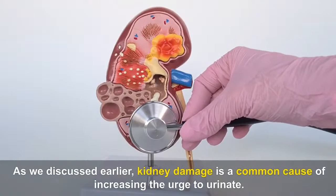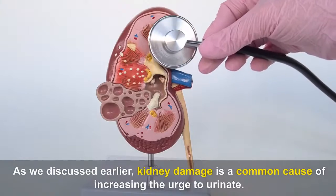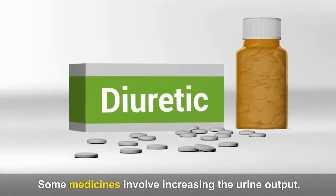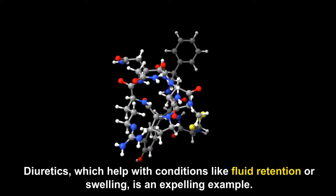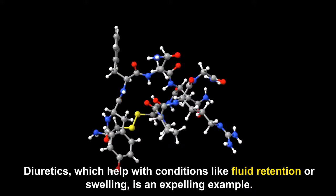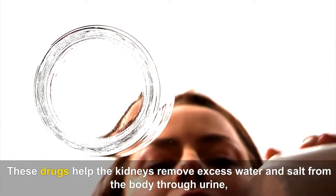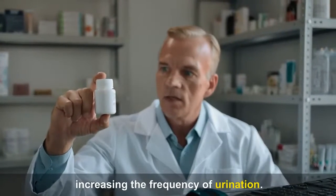As we discussed earlier, kidney damage is a common cause of increasing the urge to urinate. 10. Medications. Some medicines involve increasing the urine output. Diuretics, which help with conditions like fluid retention or swelling, are an example. These drugs help the kidneys remove excess water and salt from the body through urine, increasing the frequency of urination.